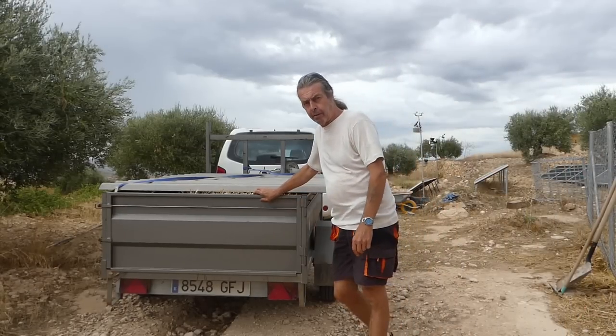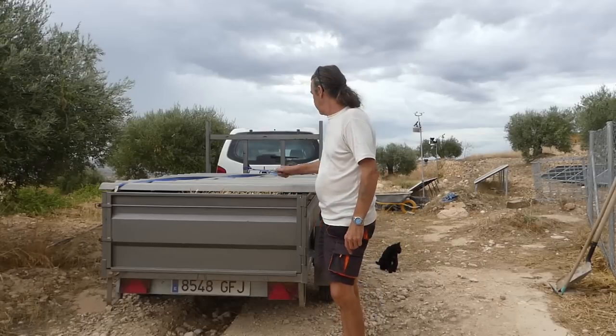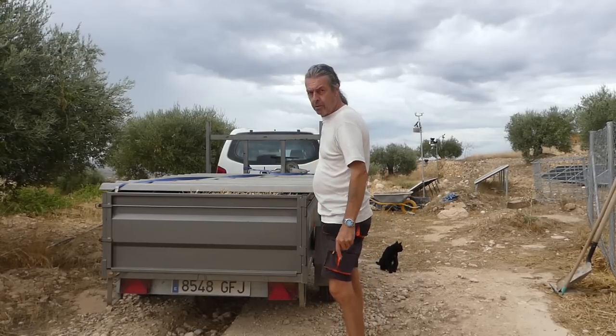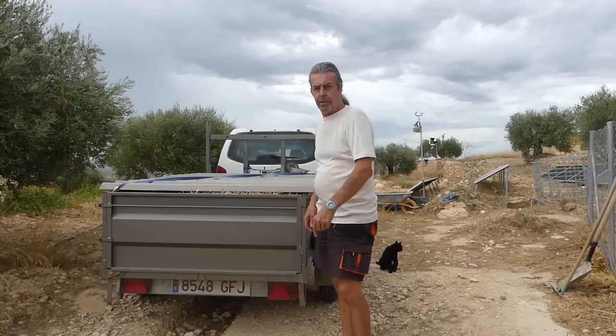Well, we're getting nowhere fast at the moment. The wood's coming to build the generator box, so I need to get this trailer emptied. We're going to stick the straw up there, put the roofing bits by the generator and go and get the wood.